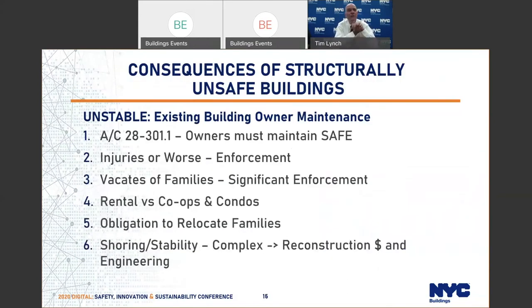So here's the consequences of what happens with these buildings if they go sideways relative to structural stability. If you have an existing building where your client is the owner and you're repairing it, or you need to do an assessment of it, or the landlord needs to keep an eye on what's going on there, it's an administrative code provision that they have to maintain them safe. Very broad term, safe. What does that mean? It's an administrative code provision. You have to maintain them safe.